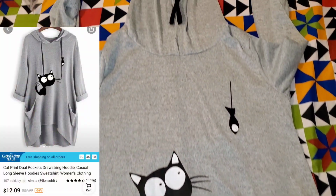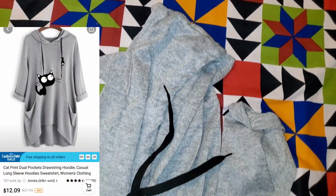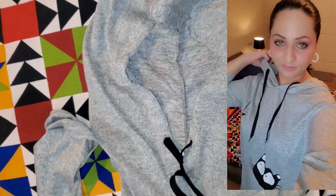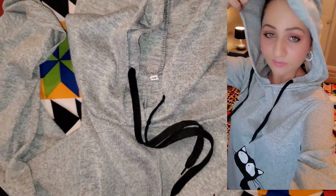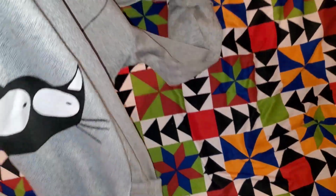Next up, I have this cute cat dress hoodie from them. For clothes, I only have one item, which is right here. When I saw this on their website, I thought it was really very cute. But honestly, I'm not a huge fan of this material. It's very thin and lightweight. Like it feels cheap. But when I wore it, it looked cute. I would wear it at home.